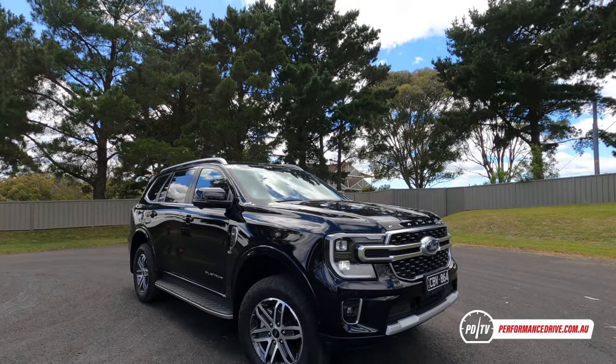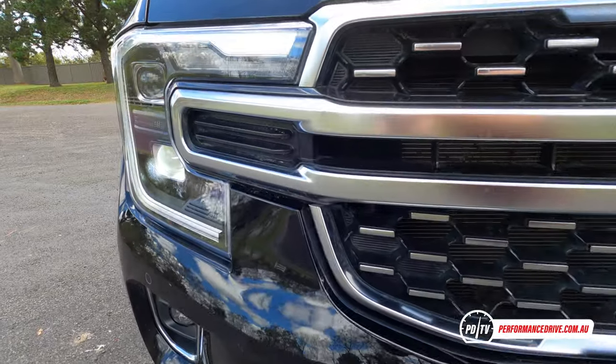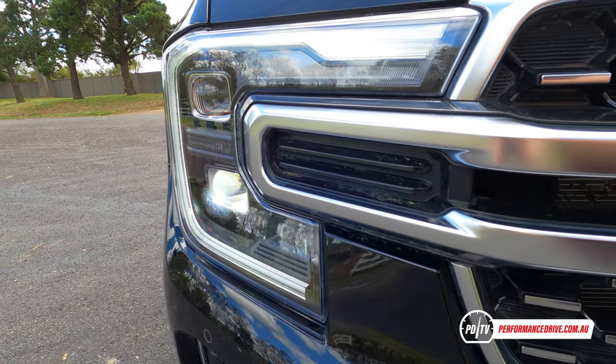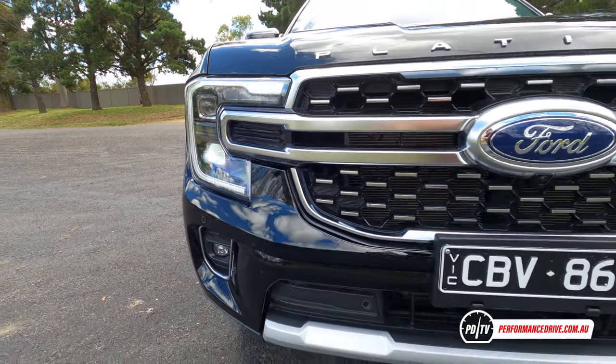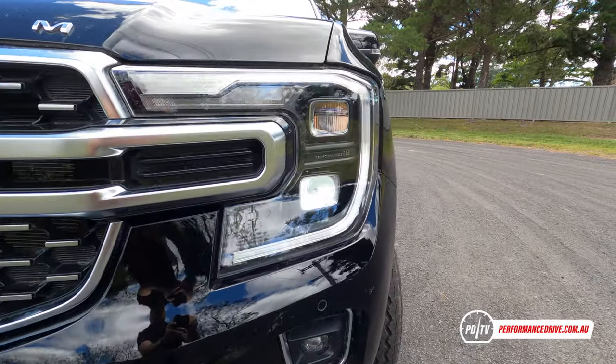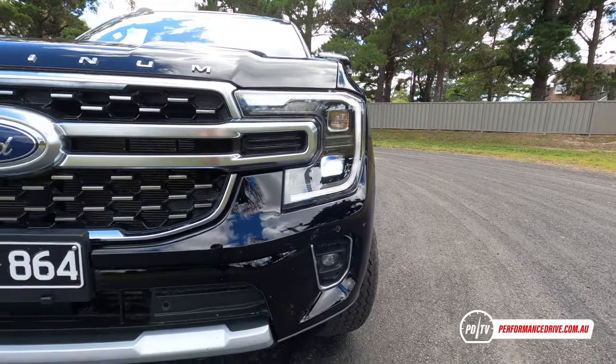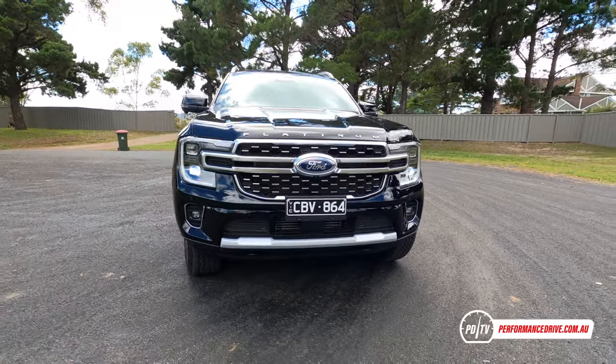Welcome to the 2023 Ford Everest. For this video, we're testing both ends of the lineup spectrum, with this Platinum V6 at the top and the entry-level Ambiente 4-cylinder at the bottom. In either form, the new model has the potential to make a huge dent in the 7-seat SUV segment. Firstly, because of its design.